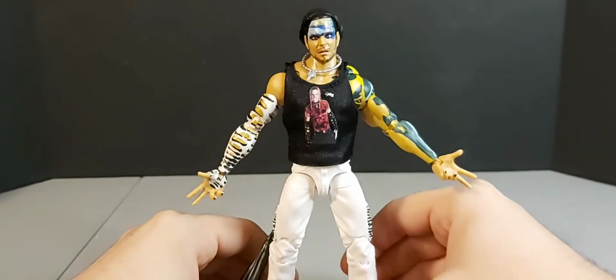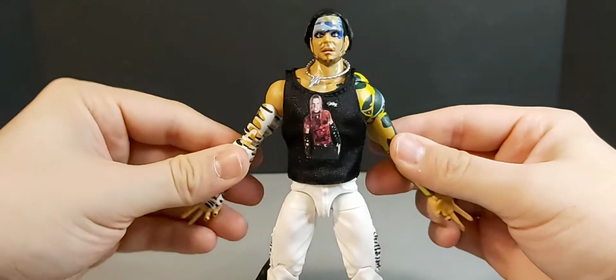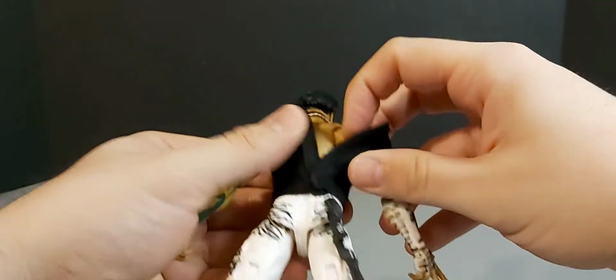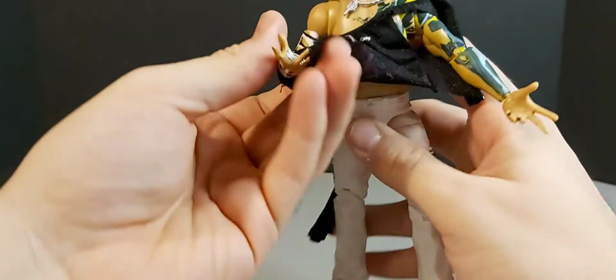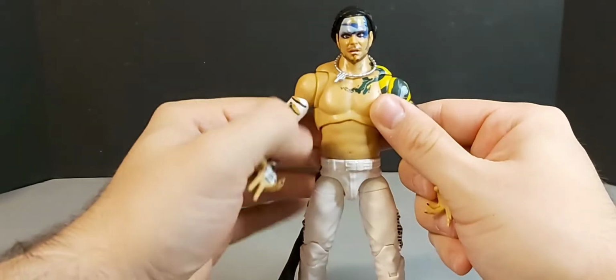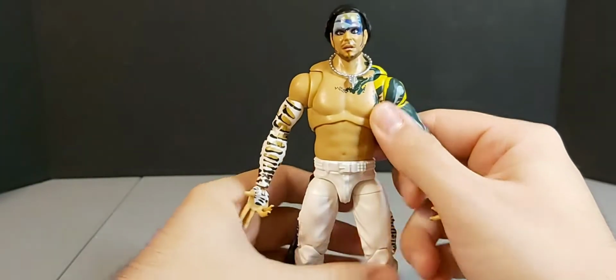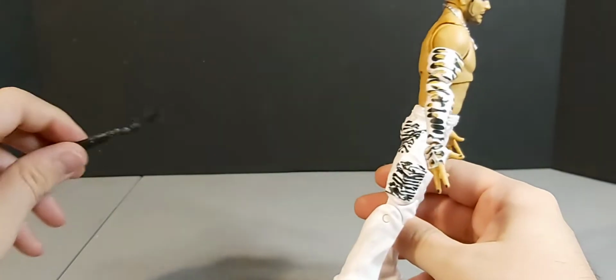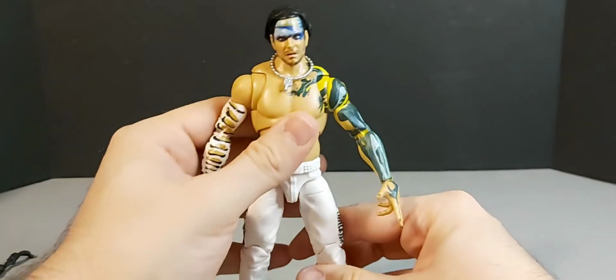But taking a look at the figure here, it just looks awesome, man. And I'm so happy they went with a smaller torso for this Jeff Hardy. That's why I did not buy the last Ultimate Edition Jeff Hardy, because I just felt that body was way too big for Jeff, where this one I think looks a lot better. I think these things always fly off, by the way, so I'm just going to keep that off to the side.